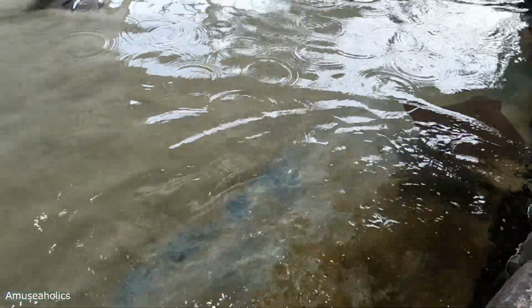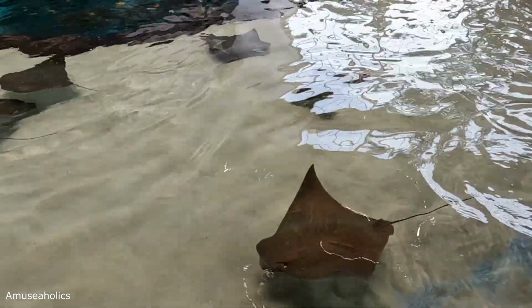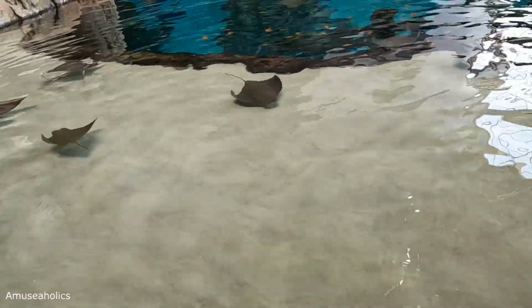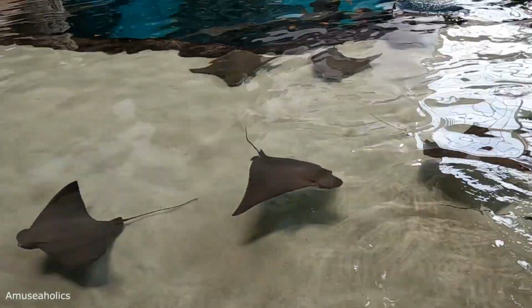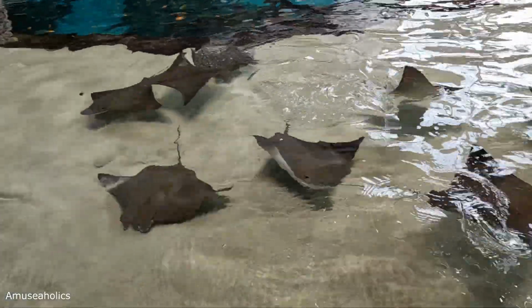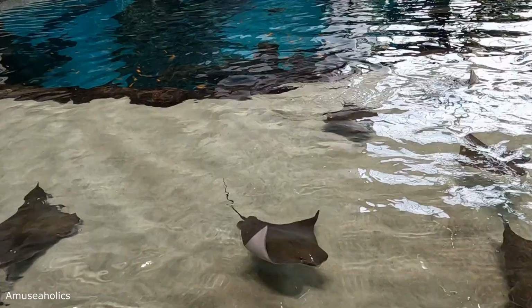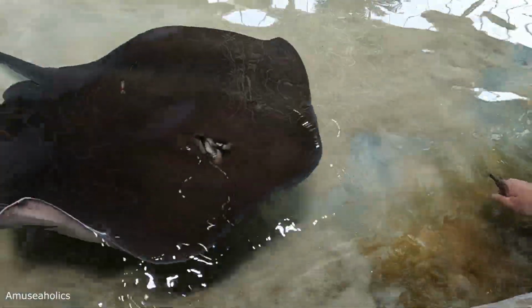Over at the ray touching and feeding pool. Lots of rays about. We've bought them a few fish to give them some food, so I'm going to feed them in a minute. They all look very excited to see us. Oh, here he comes. Here he comes. He's going to have it. Hey.